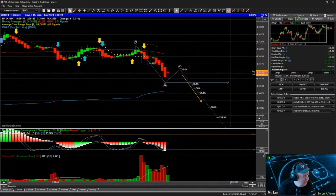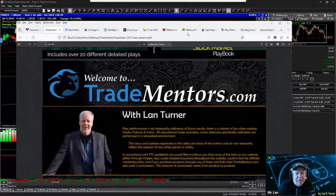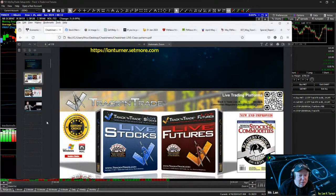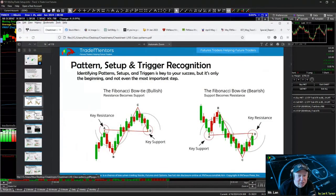And so that's, I've got a little cheat sheet up here for you. Let's get this window up here and I can show you some of the patterns. Some of the patterns I like to use are in this little cheat sheet.